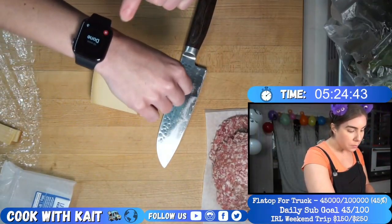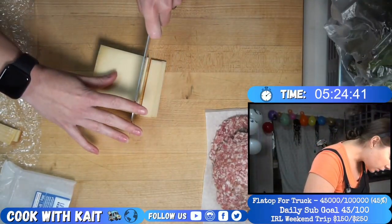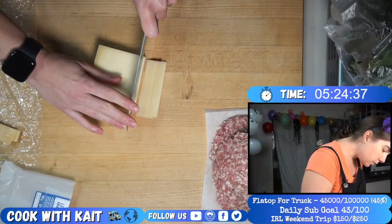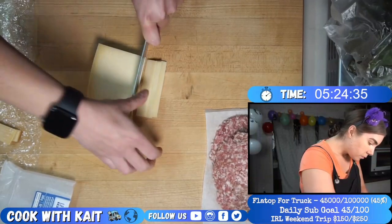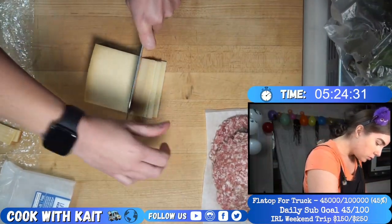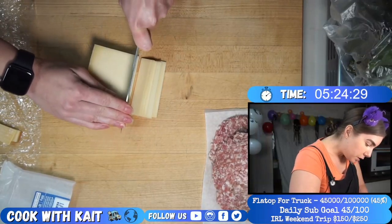That's the bun timer. We'll see if they are risen enough for us to turn the oven on. Okay, so total, like 12 pieces of cheese.